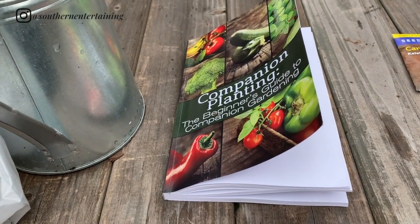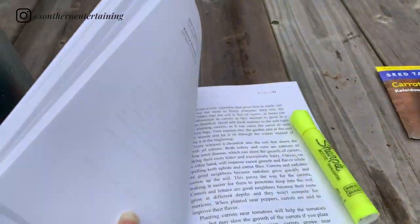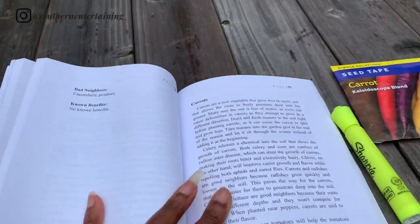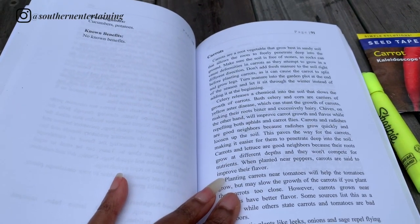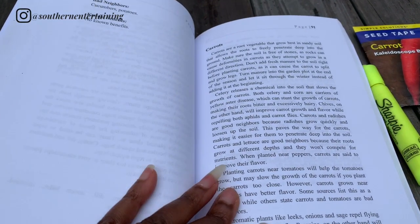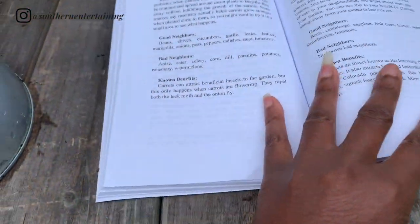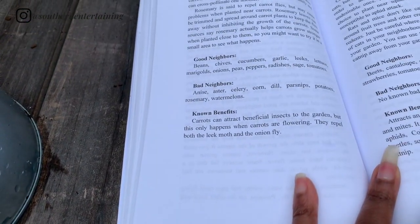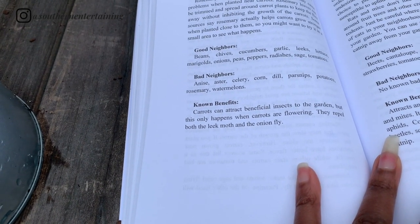and your benefits. So for example, today we are planting the carrots, and so they give you just a little bit of detail about the carrots, and then you just turn and you see what your good neighbors, your bad neighbors, and the known benefits of the carrots are.